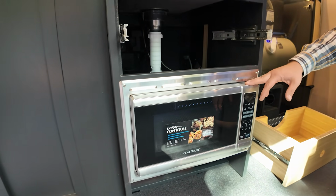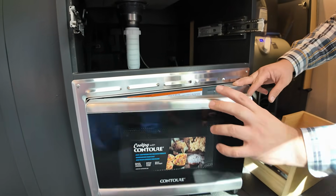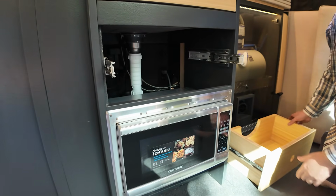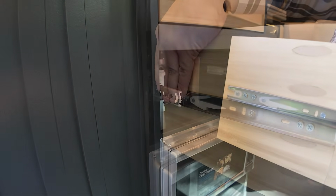We got a microwave here, a nice little contour microwave. It's just big enough to heat up your leftovers. And I guess we can put this drawer back.